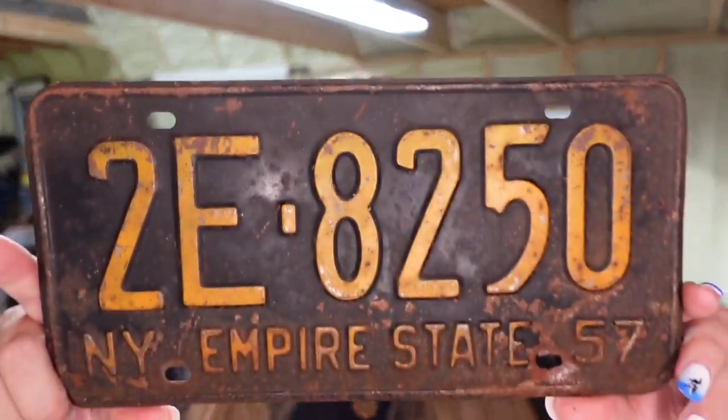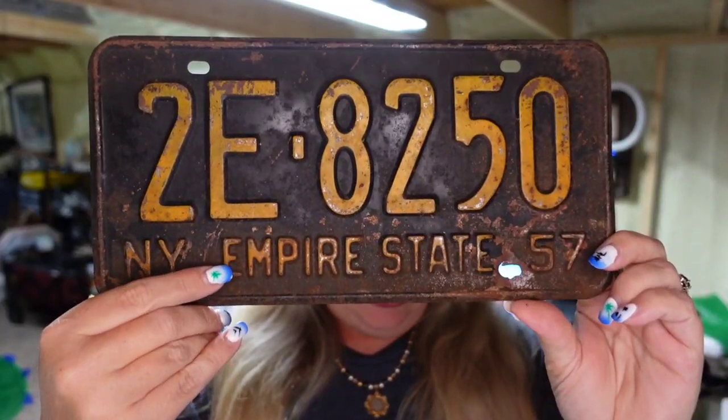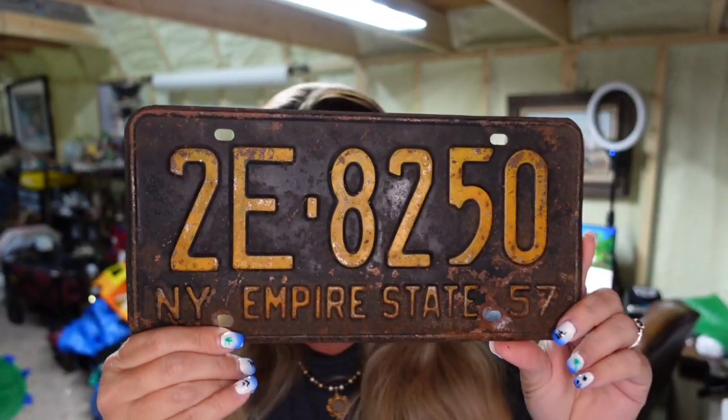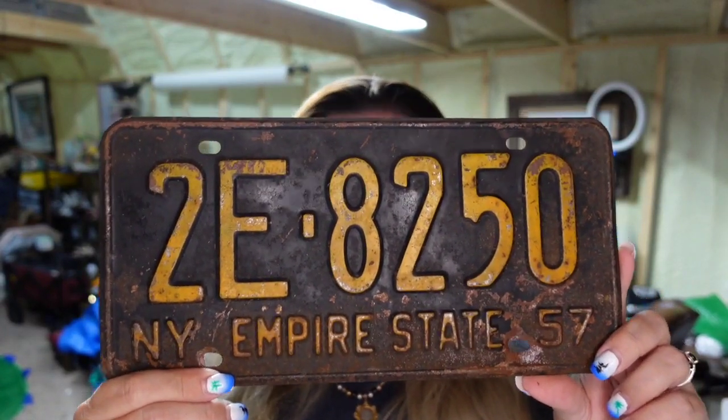And then we have a license plate. There are going to be a lot of them that you will see in this video. This one here is 1957 New York. I did put Empire State that you see down there on the bottom. This one sold for $25. I am less than a dollar in, making this one close to a $20 profit. The buyer did pay $6 in shipping, and this one sold in under a month.